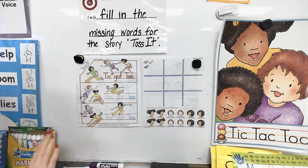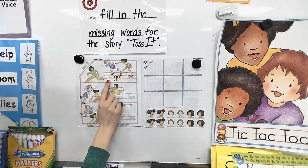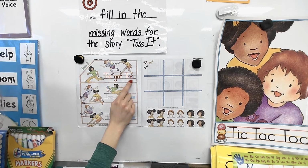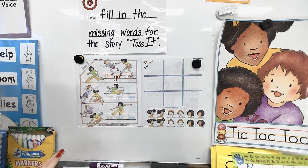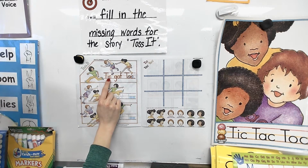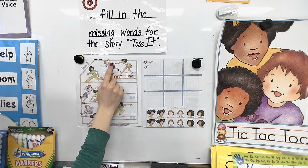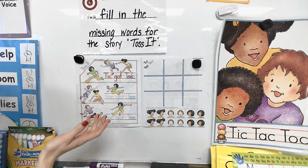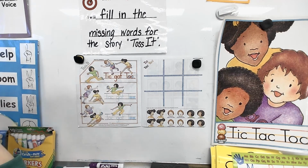Let's read this sentence fluently without stopping. Ready, set, go. Tick, got, tack. Good job. Let's read it one more time. Ready, go. Tick, got, tack. She did. She got her with the ball. She tossed it. So tossing means you gently threw it. She tagged her.